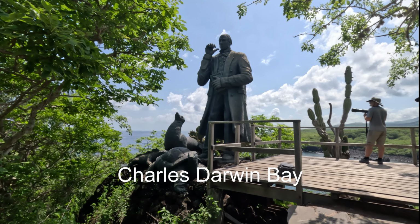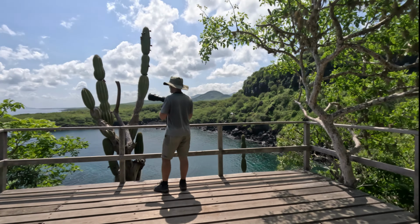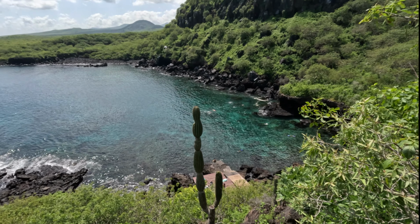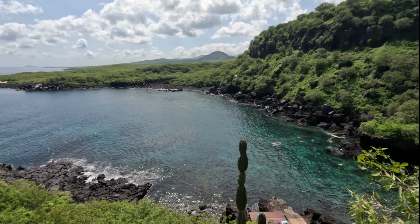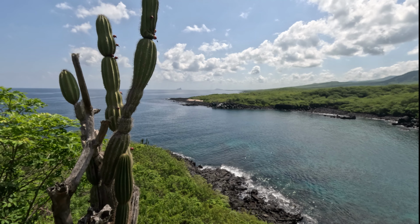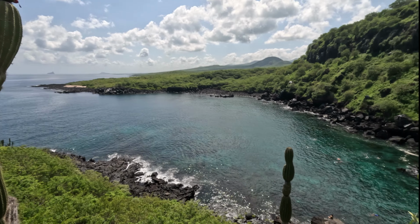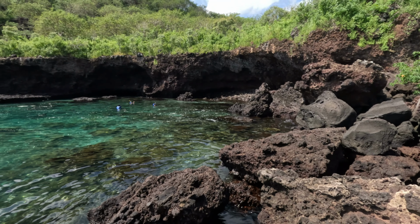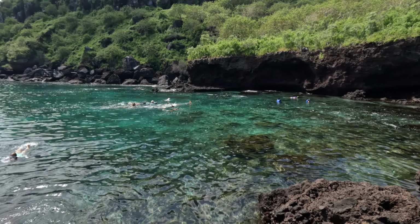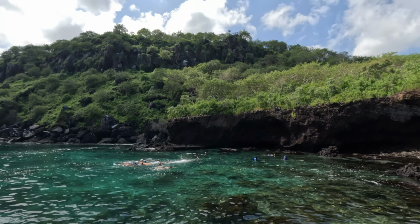Darwin Bay here. There we have a statue of Charles Darwin. And the rock we're going to later for snorkeling is in the background off to the right. Sea Lion Island. Bay. We are not going to be snorkeling, but you can see the people snorkeling here. Great place to snorkel. And there's the lookout where we were.